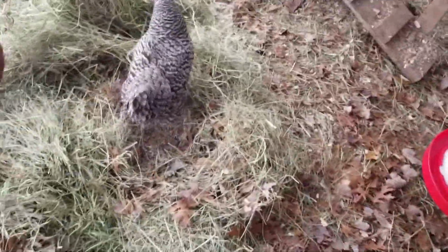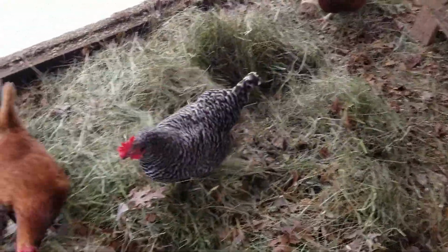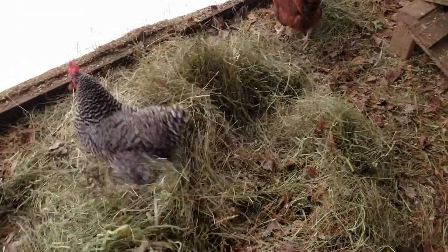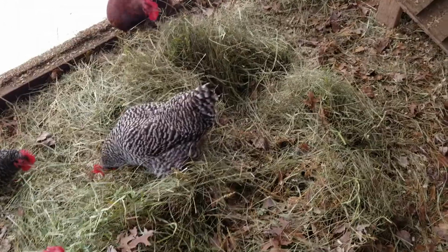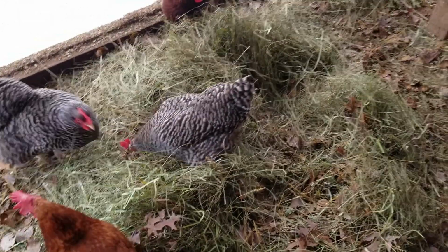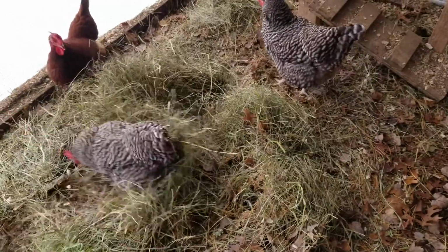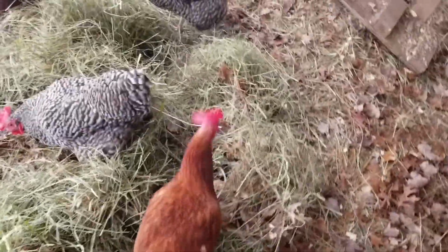They'll just keep working it, working it. And before you know it, I'll have probably about a foot of material in here, which throughout the 6 months of cold weather, they'll be in here every day, and it will keep this place very, very warm.